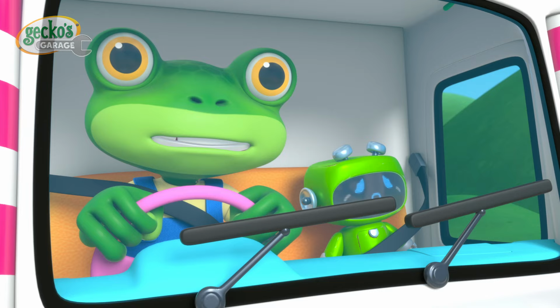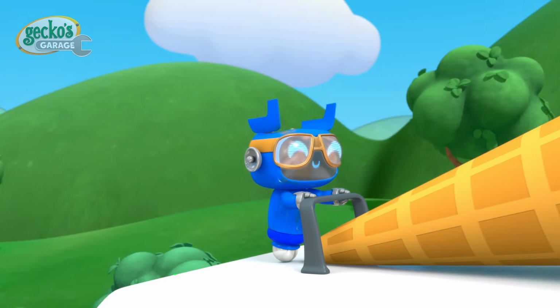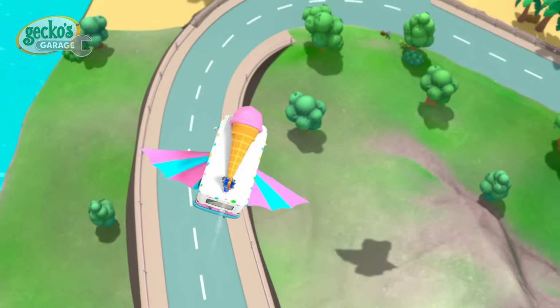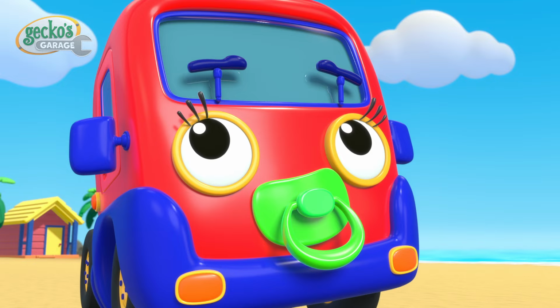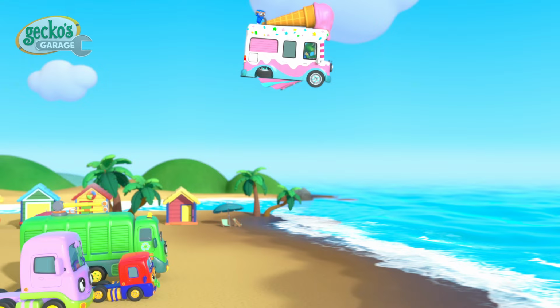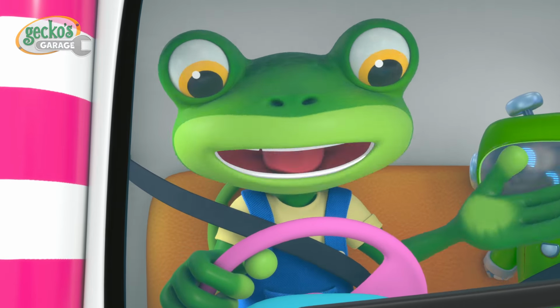Oh, we need some more speed. Now, Blue. That'll do, Blue. We don't want to overshoot the landing. Nuts and bolts. We did overshoot the landing. Don't worry, Vicky. A gecko always has a plan B.